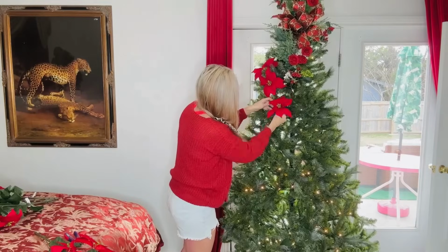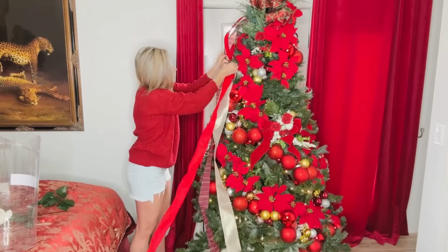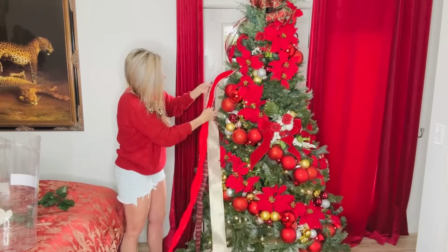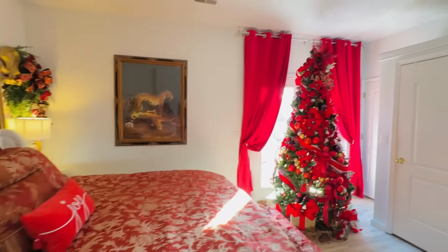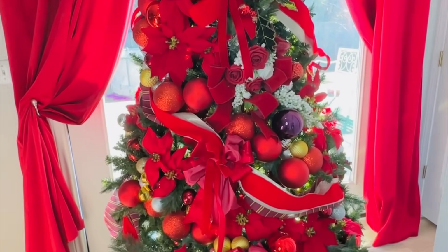In this room, I actually put up a full-size tree. This is the first year I have done a full-size tree in my bedroom, but I used a technique where I swagged the poinsettias and then I swagged the ribbon and the ornaments. There is a full video on how I created this beautiful tree on my YouTube channel.